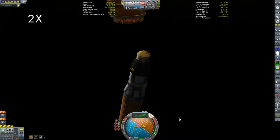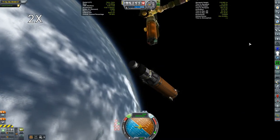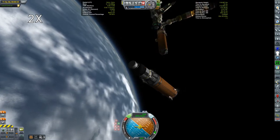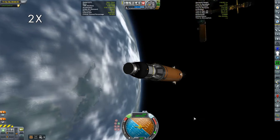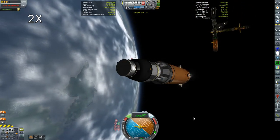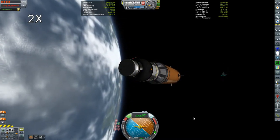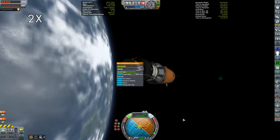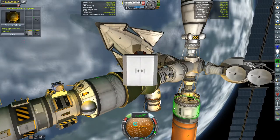See, I'm just doing this using RCS. I've taken off all of the liquid fuel that was on this thing, so all I got left is monoprop, which I have tons of. I always have tons of monoprop on my station. This thing does have parachutes, but I'm not going to bother riding it down. I'm just going to get its periapsis down low enough, and then I'll let stage recovery take care of it.